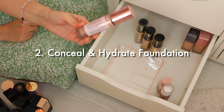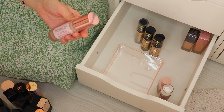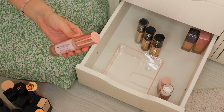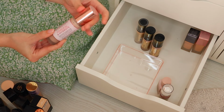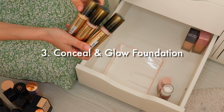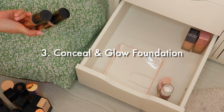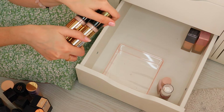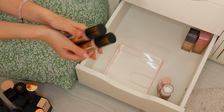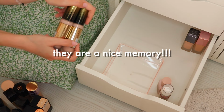Conceal and Hydrate, and this is the one I have. So I'm going to keep this one. To be honest with you guys, out of the Conceal and Define and the Glow that I'm going to show you soon, this is the one I actually like the most. I have 3 of these Glow foundations because I was sent PR. This is F3, so I'm not going to keep that. I don't know why I kept it. Keep these because I want to keep them still, because it was the only Makeup Revolution package that I ever received from them for PR. So I think it's good to have a keepsake.